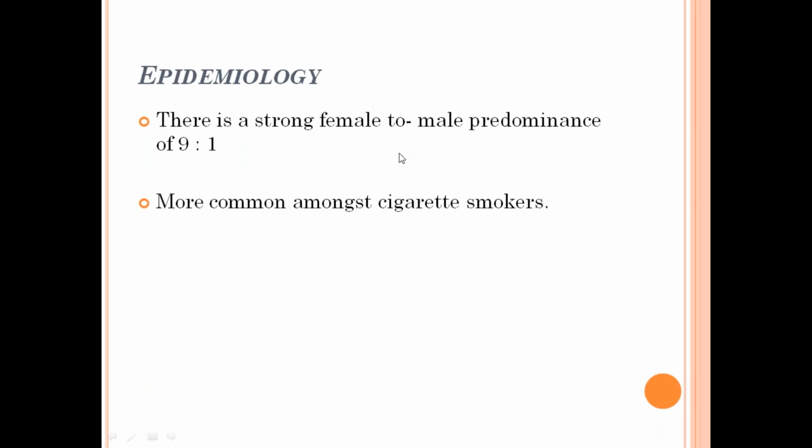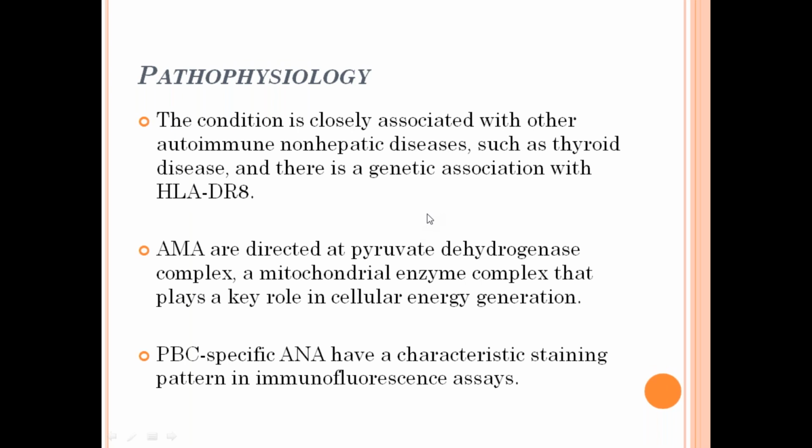This disease has a strong female preponderance, a 9:1 ratio, and is most common in cigarette smokers. It is closely associated with other autoimmune non-hepatic diseases such as thyroid disease, and an HLA-DR8 genetic association is usually seen.